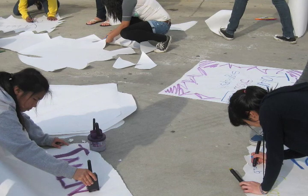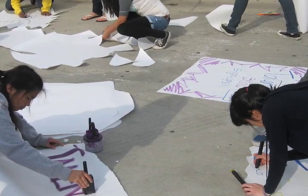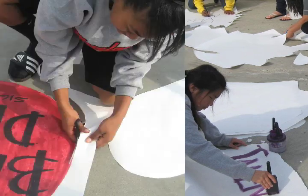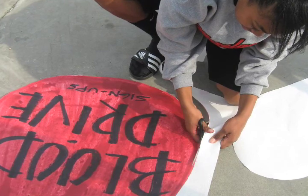ASB students work very hard to produce a fun environment here at Buena Park High School. These students are making posters for one of the many campus events organized by ASB.